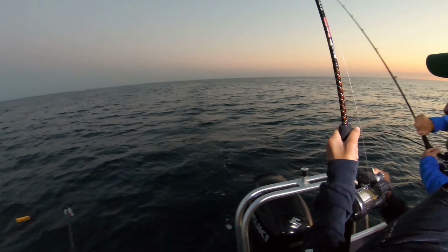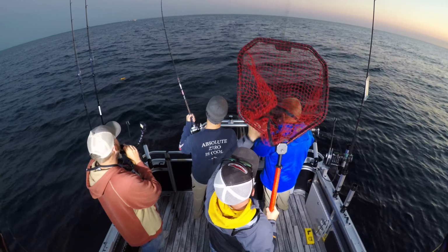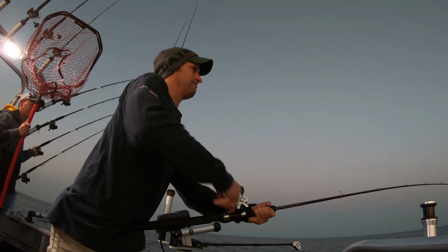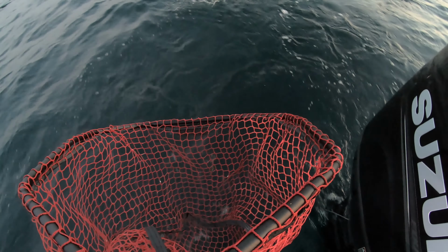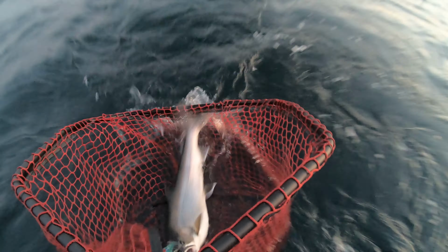Man, we only have a few rods set and we're already hooked up. Yeah, it's not very far out. It didn't feel like a huge fish. There he is! That'll fillet. That cam looks pretty good. Oh yeah. Walk back. There we go.